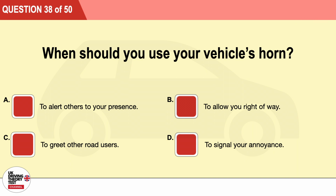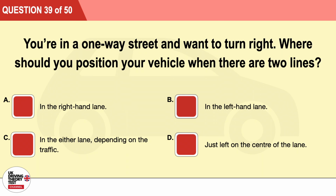The correct answer is A. To alert others to your presence. Question 39. You're in a one-way street and want to turn right. Where should you position your vehicle when there are two lanes? A. In the right-hand lane. B. In the left-hand lane. C. In either lane, depending on the traffic. D. Just left of the center of the lane.